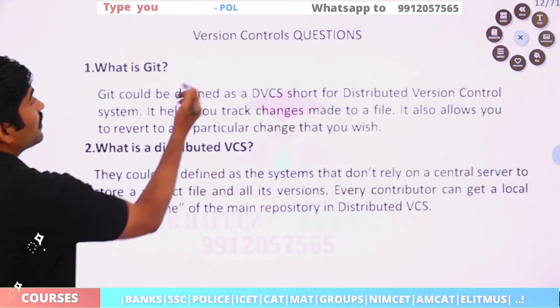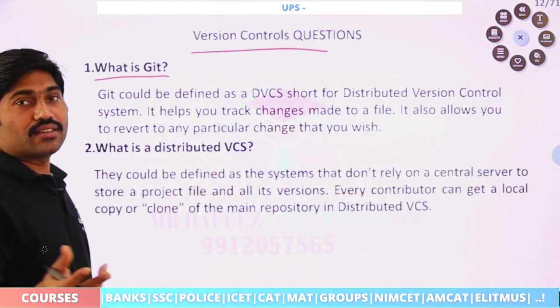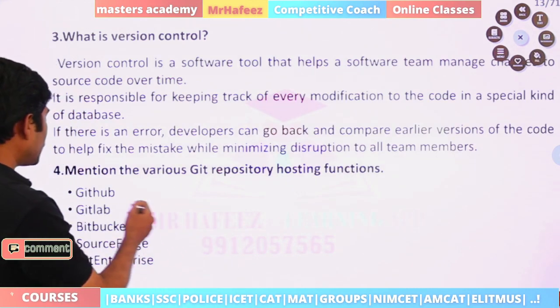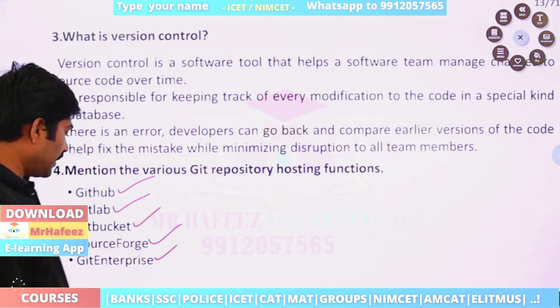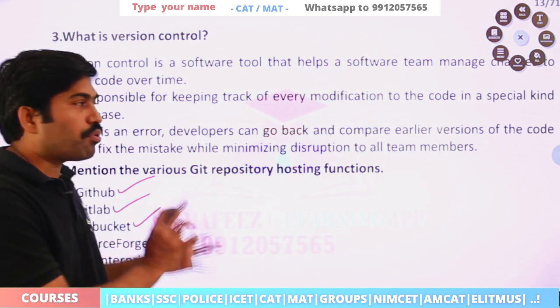And version control questions, like Git. And what is Git? So GitHub, and those are all the servers. Repositories: GitHub is a repository, and GitLab, Bitbucket, Salesforce and Git Enterprise, all these are repositories where we can use it properly.